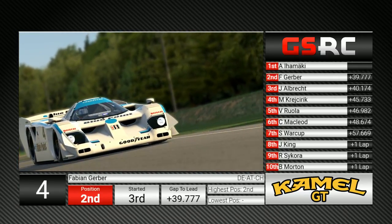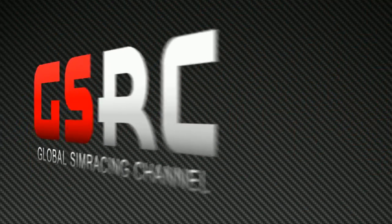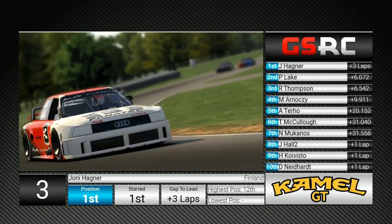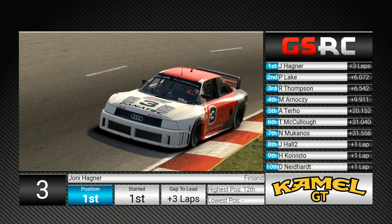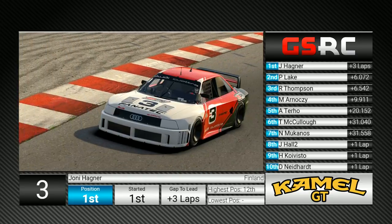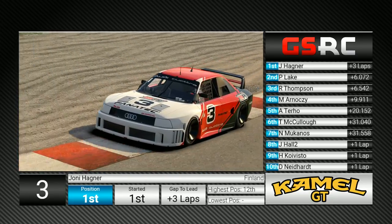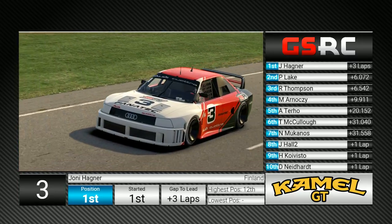Stefan, who you got? Well, I am here with Yoni Hagner, your first place finisher in the GTO category. The Finn taking it to the finish. Without the traffic, it would have been quite an easy Saturday evening drive, but boy, was the traffic a bit of a scramble here. Yoni, how did it feel to you going through that traffic today?